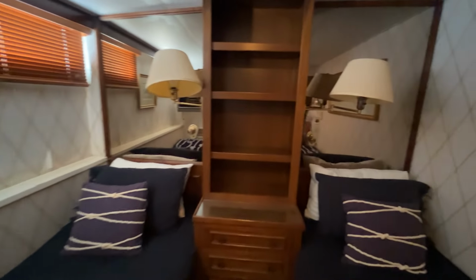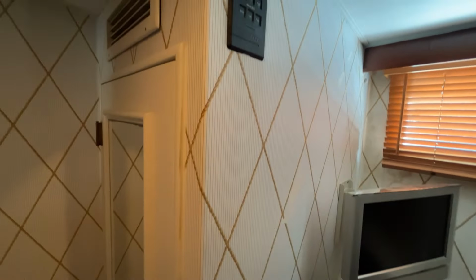Wow. This is your guest cabin. Two singles. Very comfortable. Really is. I love the wallpaper too. We believe that it's original. It's old.